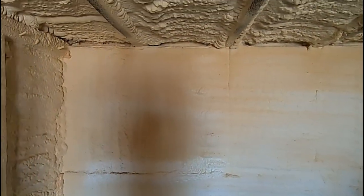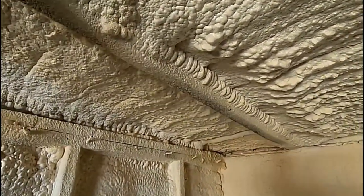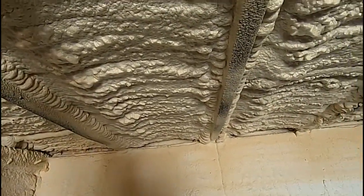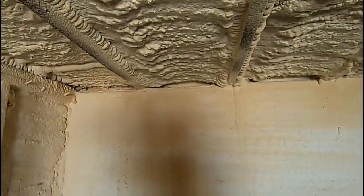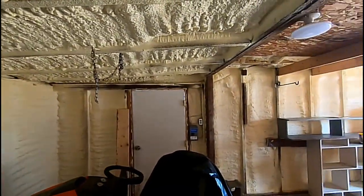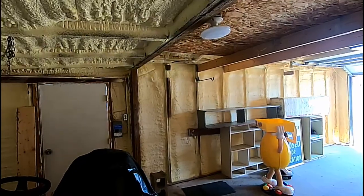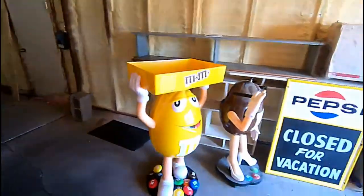Now, the insulation you see in here is the same insulation that's on the building. These are 2x4s, and you can see how much, and this is, again, low density, closed cell spray foam insulation. It's not the cheap stuff. This garage alone probably cost, geez, a couple $1,000 a wall, maybe $4,000 total to do this garage with the spray foam. So let's head on over and take a look at the building itself.